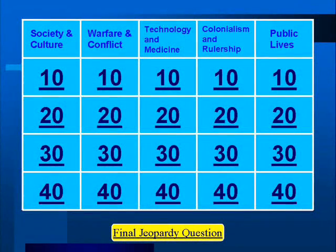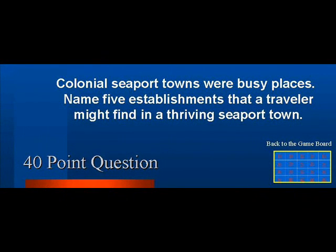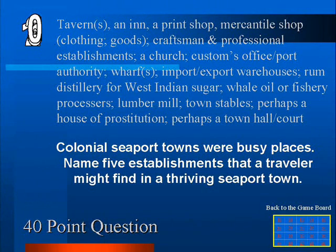Next question, public lives for 40 points. Colonial seaport towns were busy places. Name 5 establishments that a traveler might find in a thriving seaport town. I have listed several for you here, starting with taverns, an inn, a print shop, mercantile shop, and professional establishments.